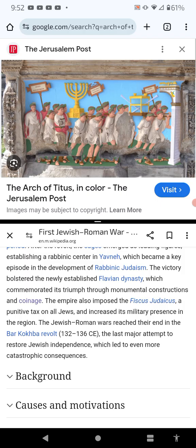The Jewish-Roman wars reached their end in the Bar Kokhba revolt. Yeah, I got a book on that, okay? You see the date is much later, but I do have a book on that. Those were the three books mentioned: the First Jewish-Roman War, the Siege of Masada, and this right here, which mentions the Bar Kokhba revolt. I have books on all those histories. It was the last major attempt to restore Jewish independence, which led to even more catastrophic consequences.